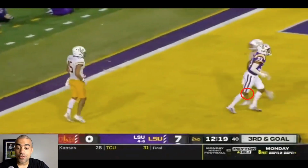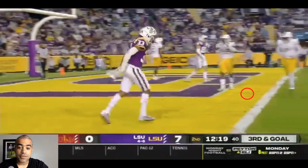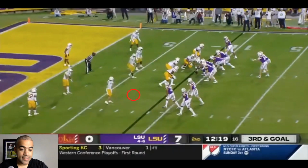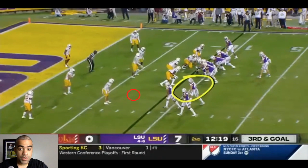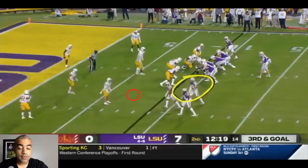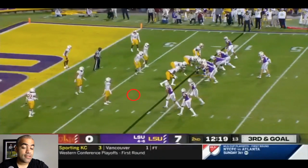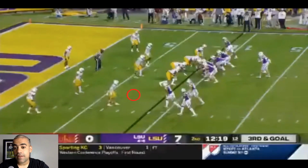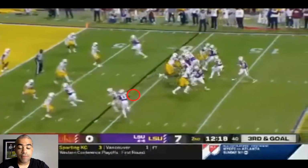Make it a 3rd and goal from the 6 or a 3rd and goal from the 5, which, all right, and this right here is Max's worst play of the night. This is just bad. There's no excuse for this. You could be, and we do have some serious Max defenders on this channel, you could be the biggest Max defender. And once again, I say it all the time. I defend Max Johnson because he hasn't had the absolute best protection.